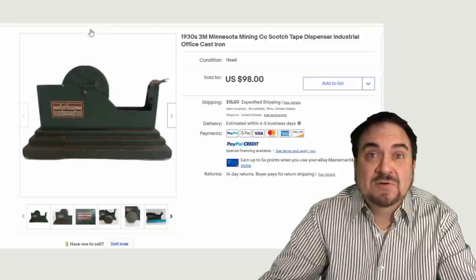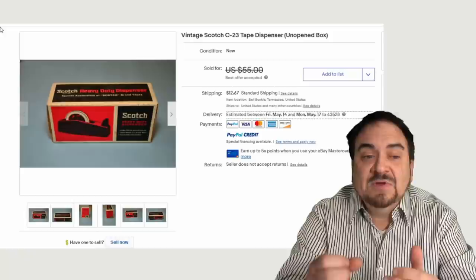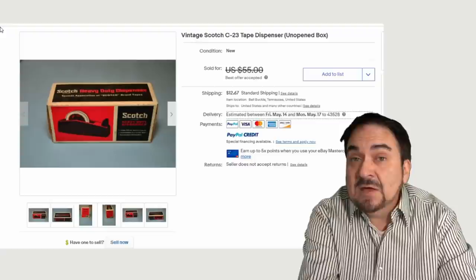Almost $100. Now, even common mass-produced tape dispensers, if they're vintage and in the box, will sell for some decent money like this one here. Almost $50 for this one in the box. This is an everyday common tape dispenser that you could have bought 60, 70 years ago. Still in the box. It's NOS for sure. It still will sell, as you can see.